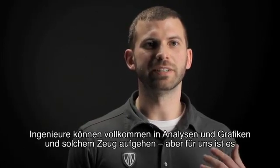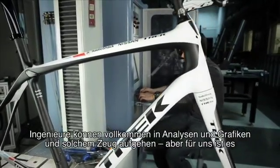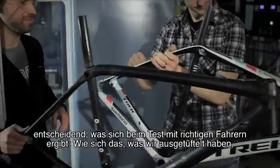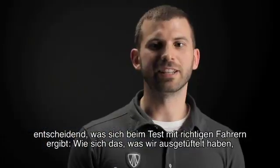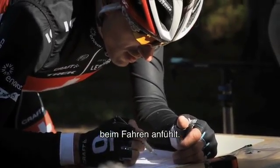Engineers can get caught up in analysis and graphs and stuff like that, but it's actually important for us to get out there and test with people, to see that what we think in our heads actually translates to what they feel on the bike.